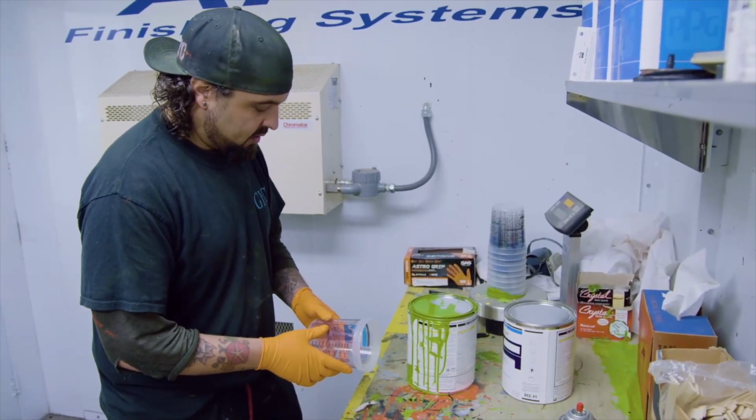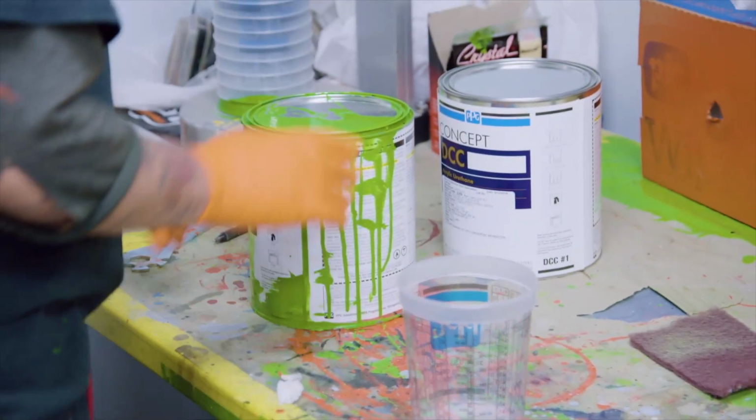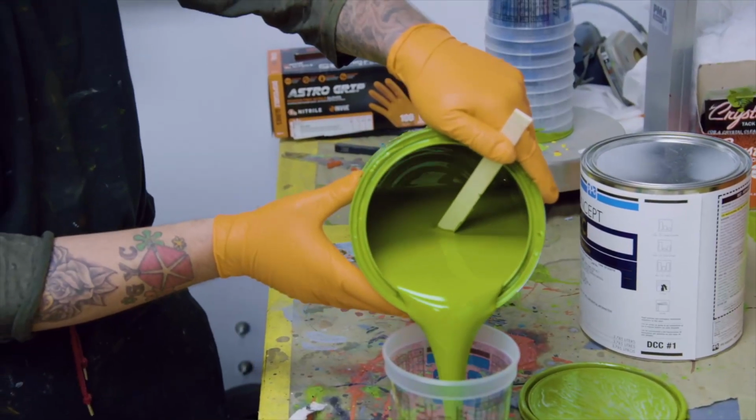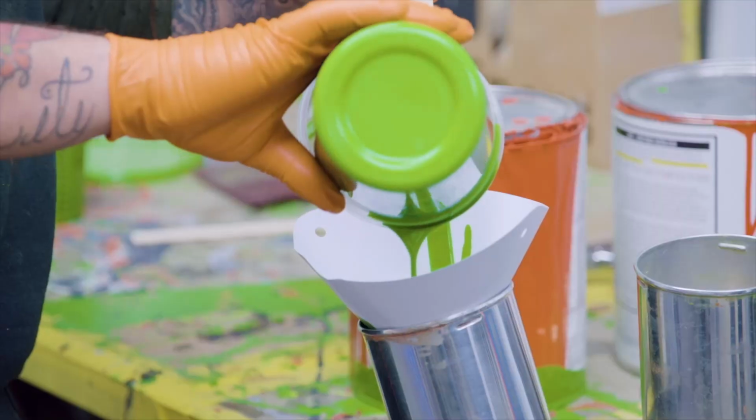So this is our FJ6 single stage, bright green. So I got the paint. We are ready to go in and start spraying.